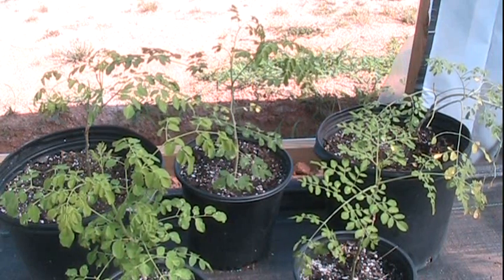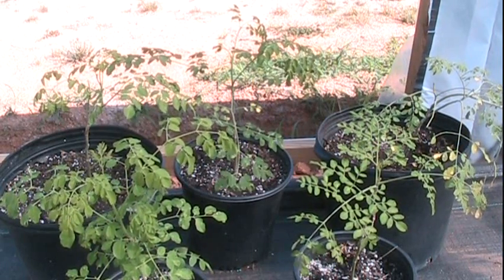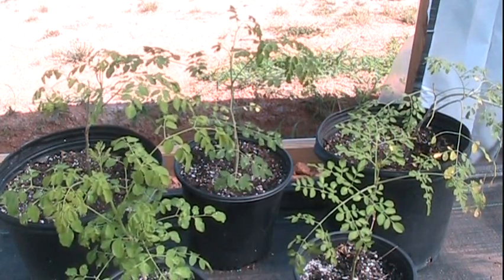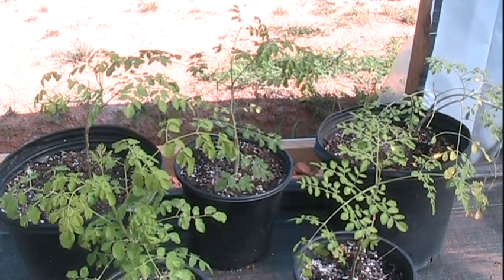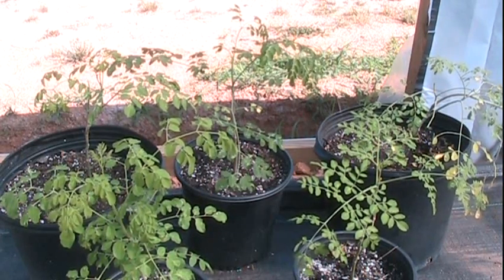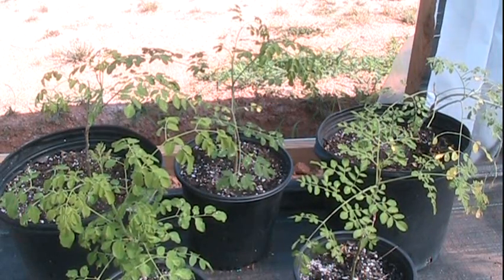After I got the webs and the spider mites and stuff off of here, got them cleaned up, the moringa have done just fine. I was concerned that it was something that I had done wrong that was killing these plants, and it turns out it was those spider mites, and they were just so small that I couldn't see them, and never having dealt with them before, I didn't know what to look for, but I know now.